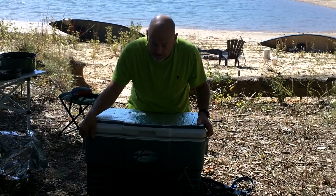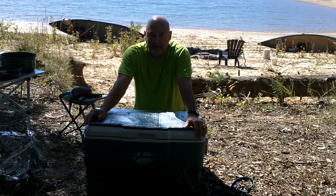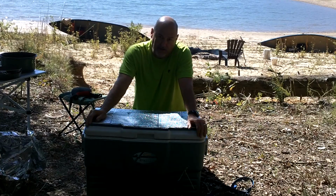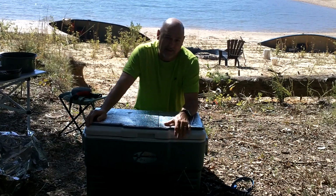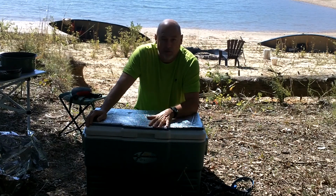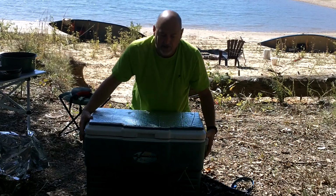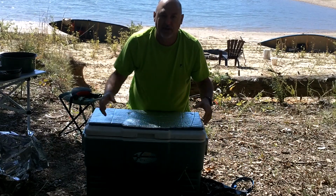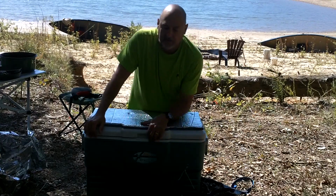So the primary thing to remember with a cooler like this when you're packing is about 3 or 4 days prior to the trip, fill your cooler with ice. I call this sacrificial ice. That way you bring the cooler down to a chilled temperature. You're not trying to, the day of the trip, cool down the interior of this cooler. It's already pre-chilled.